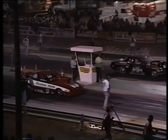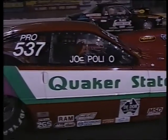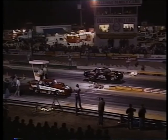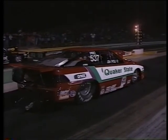This is the last race you'll see from this car with Hans Van Dyke behind the wheel. The car has been sold. He's building an all-new Pro Stocker. He would love to go out with another Nationals win to add to the collection, but this is Ford versus Chevy stuff at its best. Joe Polito in the Probe, Hans Van Dyke with the GM product, Buick engine in the Holden.